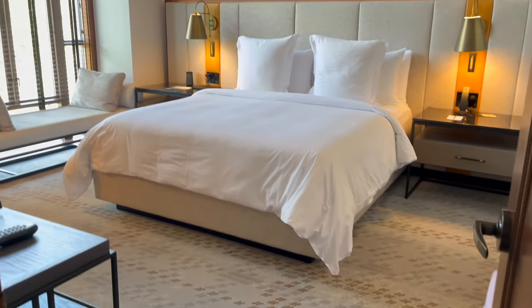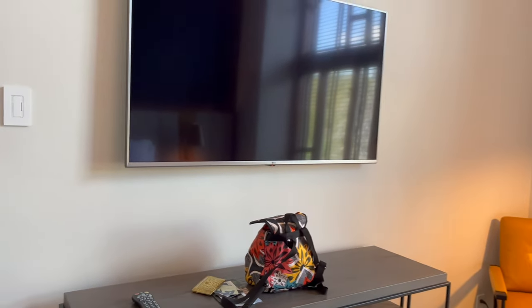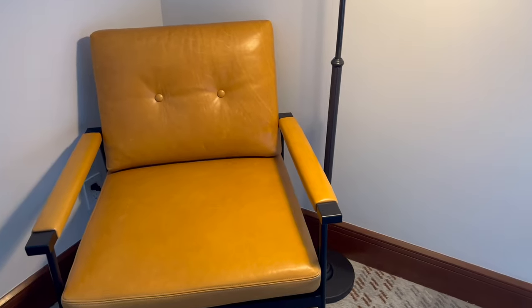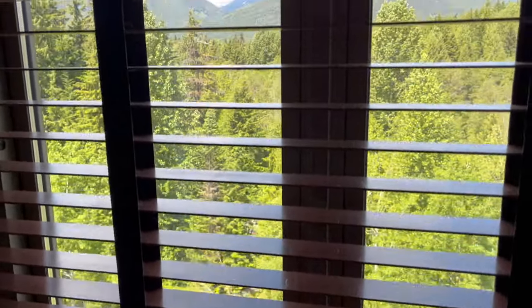Let's go to the main bedroom. Really, really nice, just like the picture on their website. Nice king size bed. Entertainment area. Nice little couch. Ooh, mommy, this has a sofa. I can sit here. That's the outside. I love this nook area.